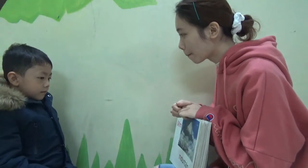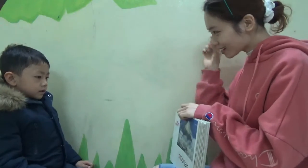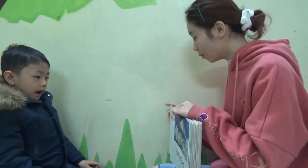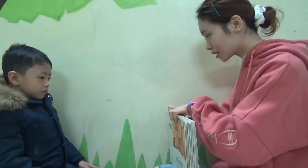And what letter is this? M. Sound? Mom. What is this? Mountain. Is it big or small? Big. It's big. And how many mountains are there? One mountain. Good job. And what letter is this? Sound?